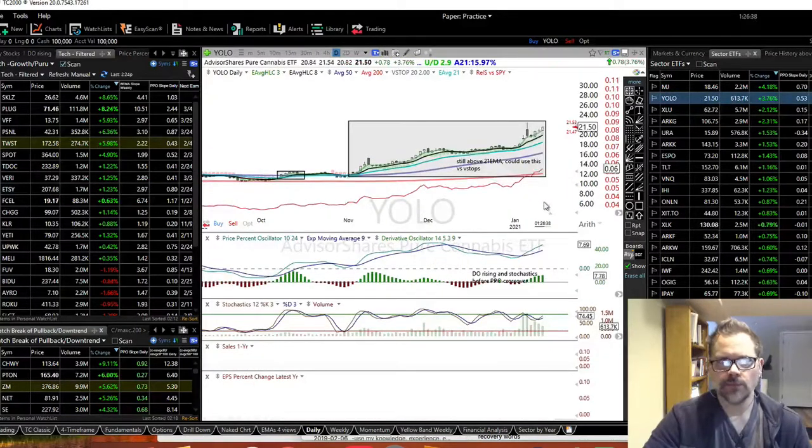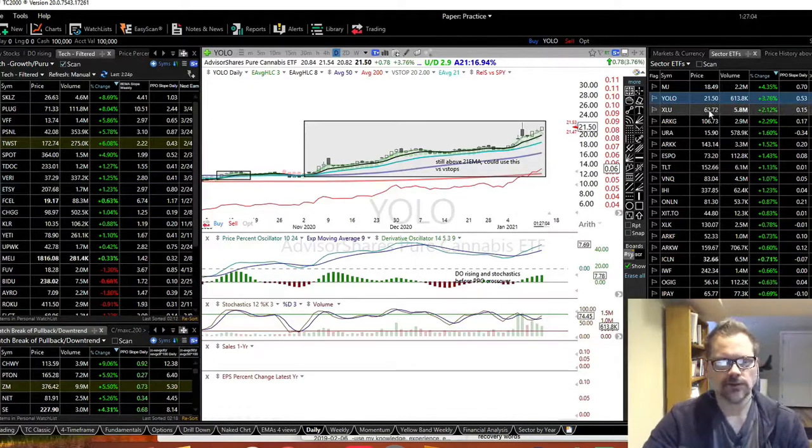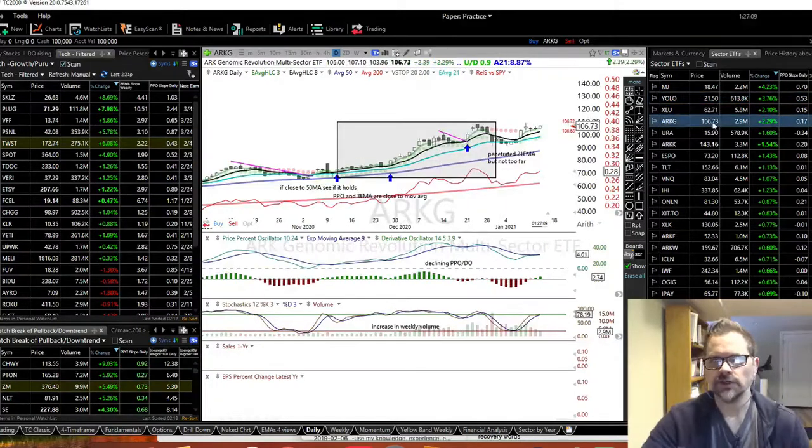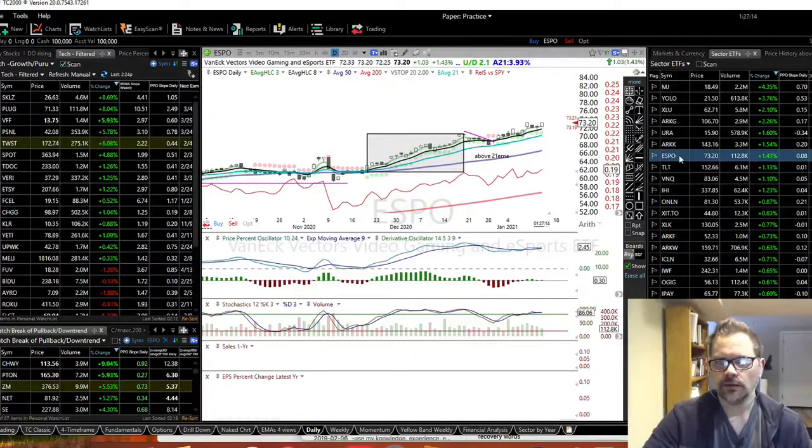If you look at cannabis, you had a recent cross here with the MACD. Of course, you could have held the whole time as long as it's above this 21 EMA. But if you're using the 8 EMA, you're going to probably trigger your stops here. You can give it a bit of room to breathe if you have some gains already. I've got a watch list for various sectors. Instead of just the overall indices, I focus on looking at what sectors are starting to come up. So ARCG is the genomics, cannabis is huge, esports is the video games and stuff.